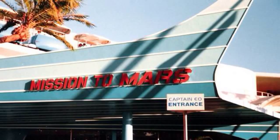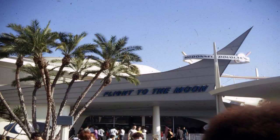That really is all to say about the ride. It wasn't innovative, it wasn't awe-inspiring. In fact, most people confuse this ride for Flight to the Moon due to their uncanny similarities.